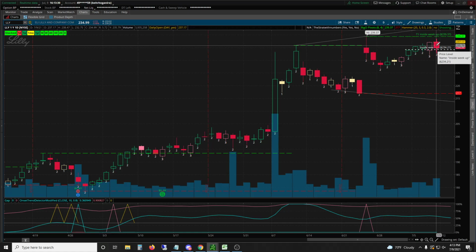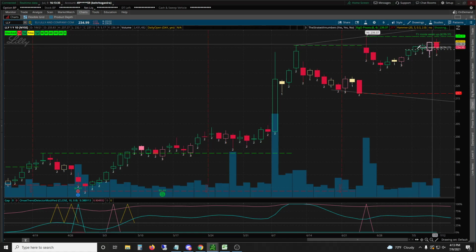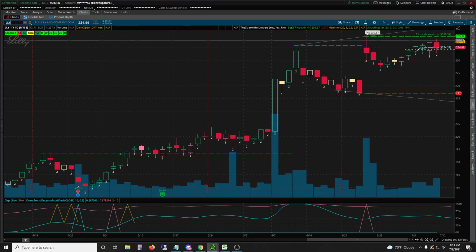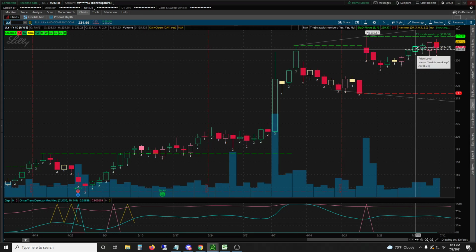It actually got up to 238.47. You could have had a nice profit, but I'm not going to call this a winner because it didn't hit the target that I put out there. So we're not going to call that one a winner, even though you should have made some money on it if you entered it. You would have entered here. I would have thought that you would have moved your stops up along the way to at least break even at this point.